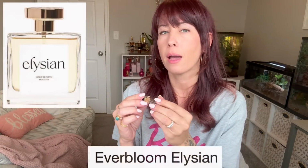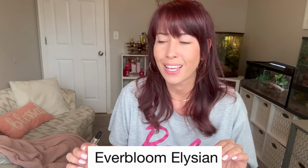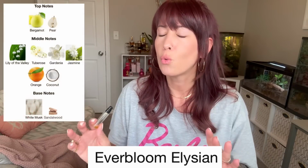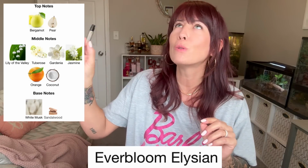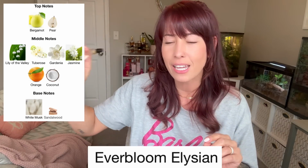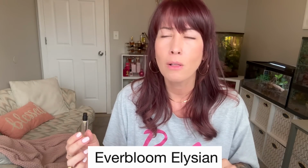And I also wanted to update you guys on the Everbloom. I've told you all that I was planning on getting a sample of Everbloom, and I was going to decide whether I wanted to get a full bottle of it or not. And this smells absolutely amazing. Creamy, sweet, intense white florals. The tuberose is tuberosing in here, and I love it. There's a fresh pear in here as well. I love that.